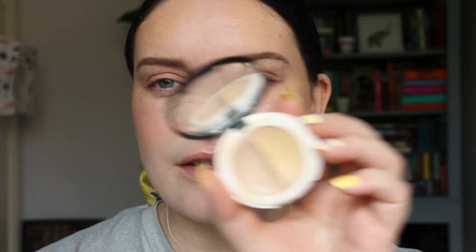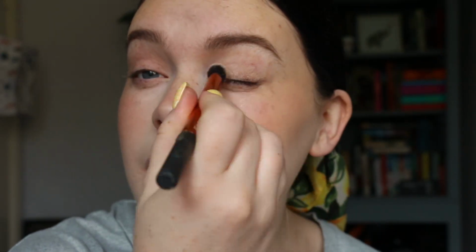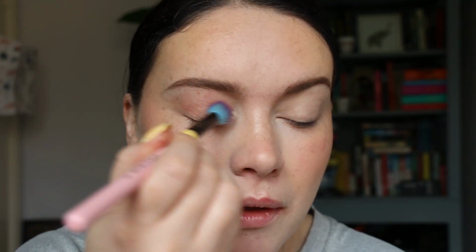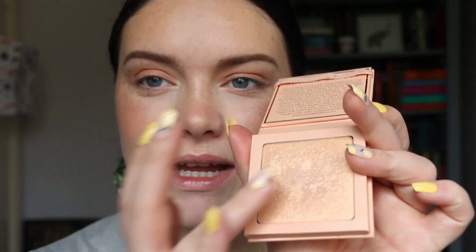I'm going to do something quite soft on the eyes today. I'm just going to quickly go in with the eye primer. I take my big fluffy brush that I love. This is Spectrum CO5. And I'm going to go in with the shade Afterglow, and I'm literally just going to do a wash across the lid. And I'm going to add a touch of pink diamond dust as well. Just a light amount, just to add a bit of something across the lid.